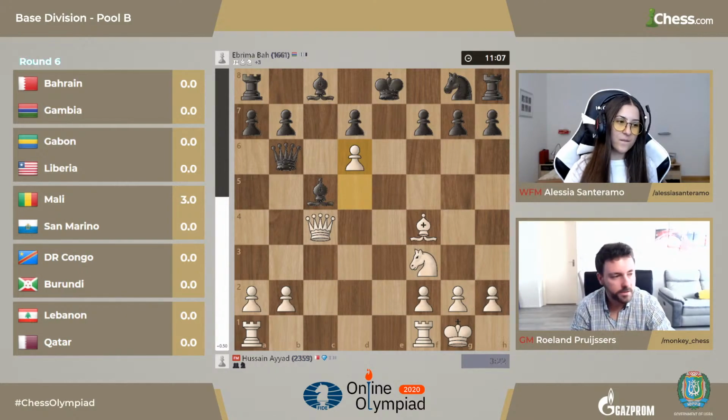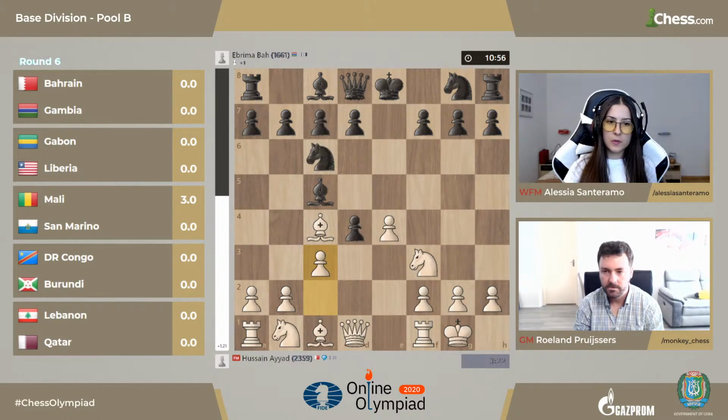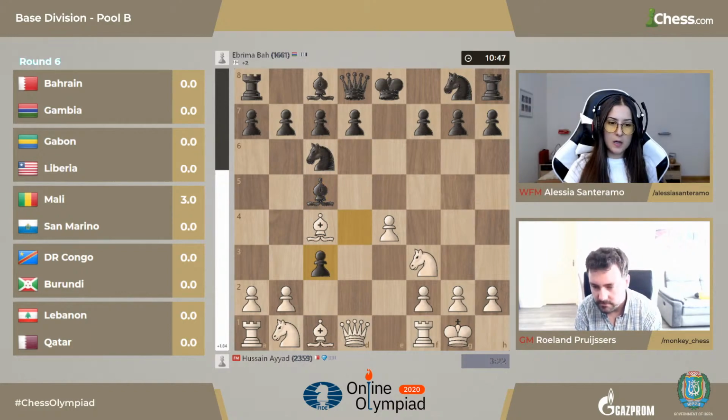Yeah, very nicely done. I think he's moving on in a good fashion. Actually, shall we show how this piece sacrifice came on the board? Yes. So we have c3. Oh, so black lost just a tempo. I think this cannot be too great.